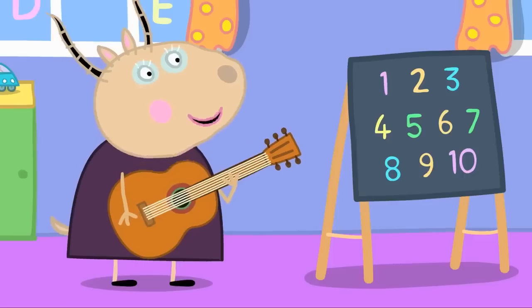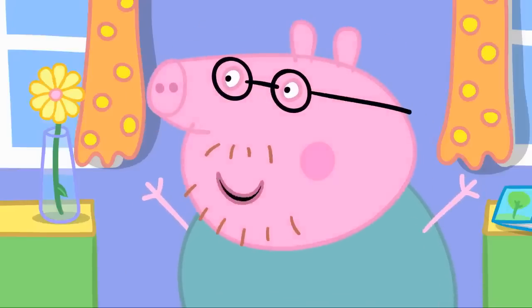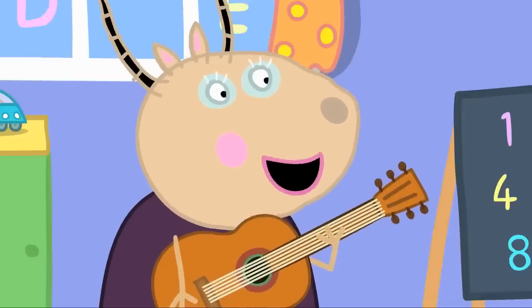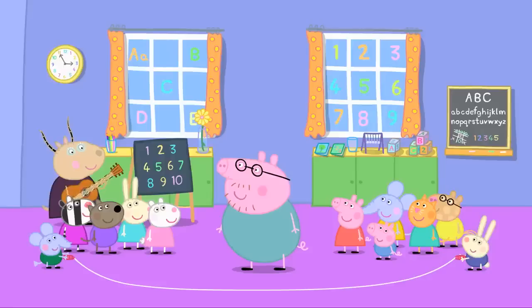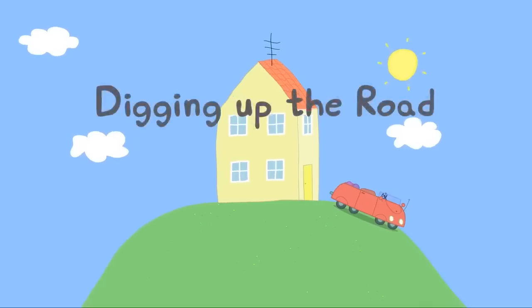Oh, you look tired, Daddy Pig. I'm fine. I could skip to 100. Good idea, Daddy Pig. To 100. Maybe to 20. Okay, to 20. 11, 12.